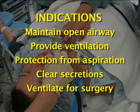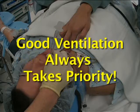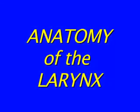Intubation is a life-saving skill, but it's only one way to ventilate during an emergency. Good ventilation itself should always take priority.